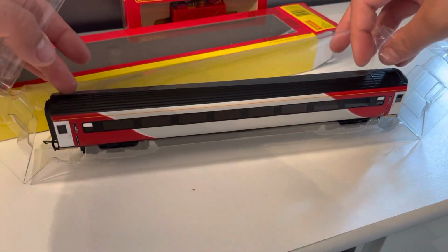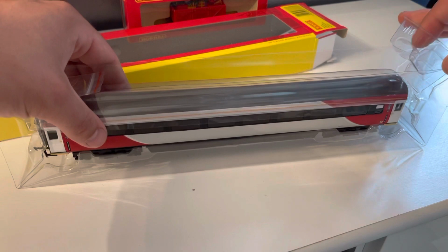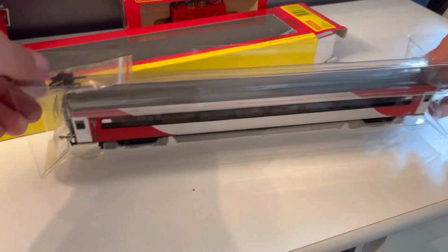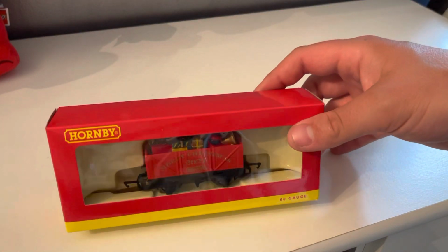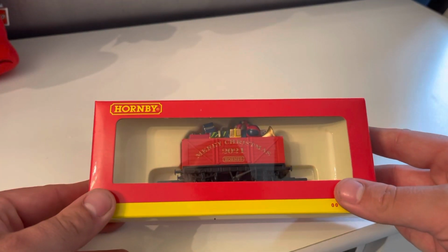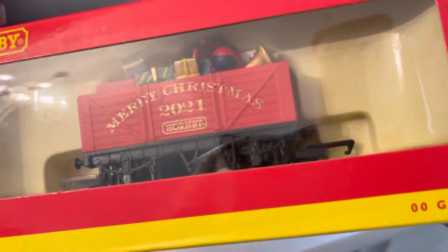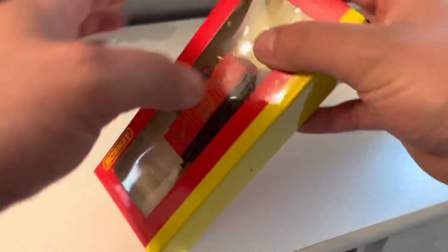Okay, so we'll pop this back in there for now. The other thing I wanted to touch on, so I've only started buying these the last couple of years, because for some reason they seem to be quite collectible, and then people seem to think they can charge £50 for this little thing here. Okay, so as you can see, this is a 7-plank wagon with Merry Christmas on it. So this is 2021. It's just come out, £15. So I don't mind paying £15 for it.